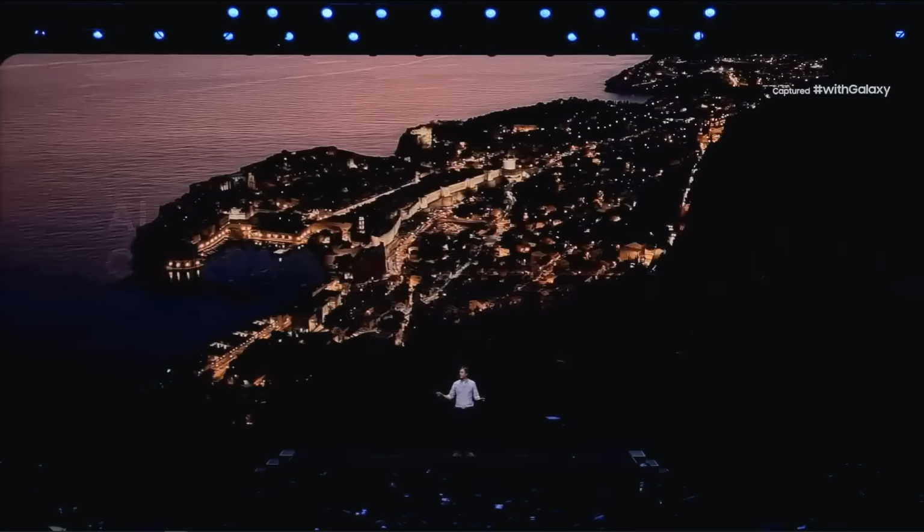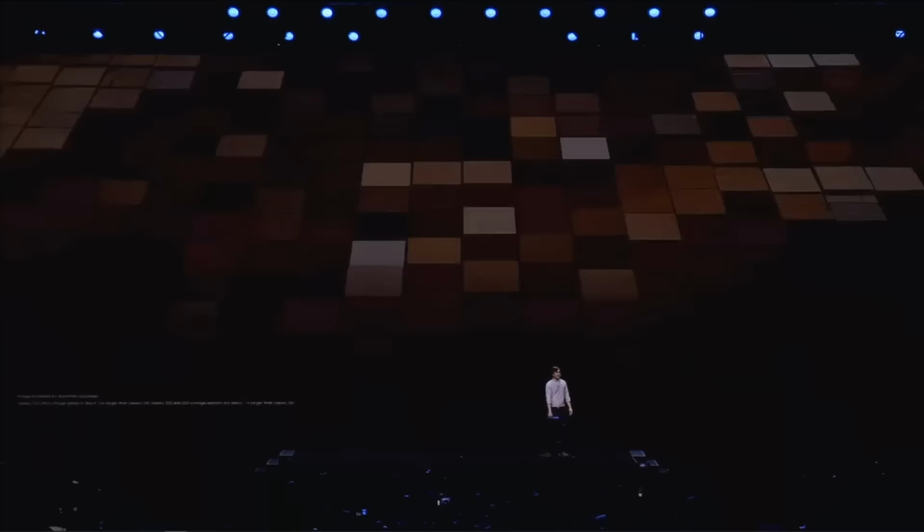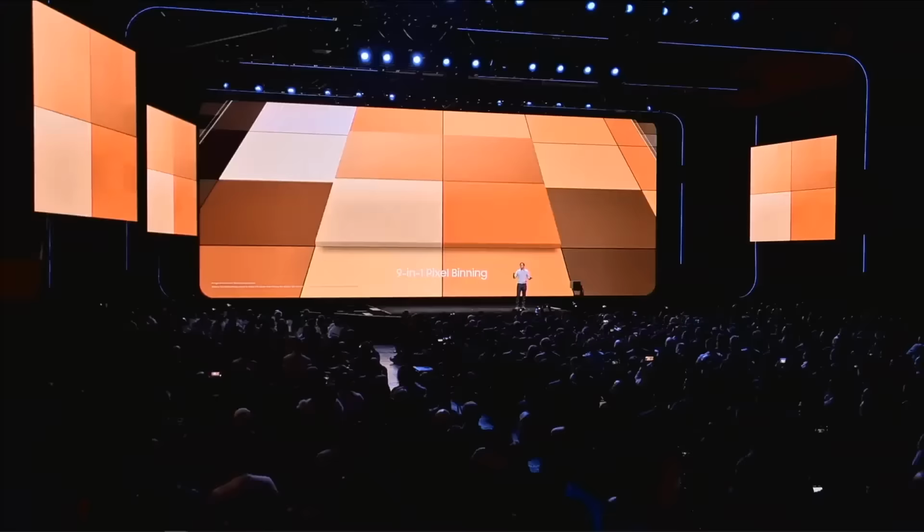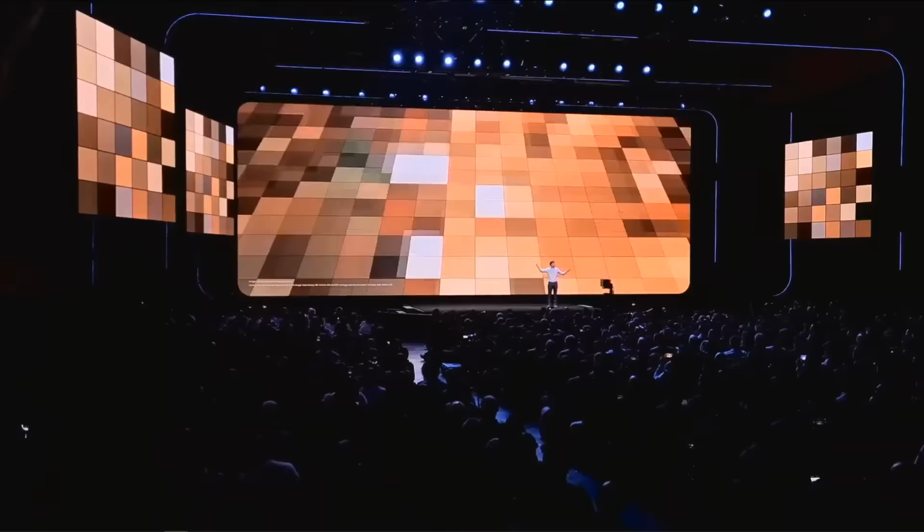All three models of the S20 take amazing low light photos, but the S20 Ultra takes it even further. This phone takes some of the best, brightest photos I've ever seen. That's because Samsung's pioneering nonabinning technology combines 9 pixels into one, all at the sensor level using AI. That just means that each pixel is larger than ever before and can capture 3 times more light in every image.